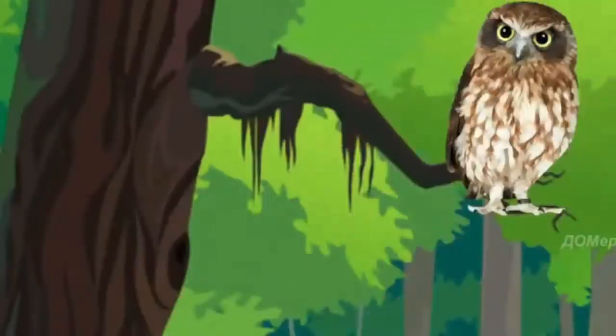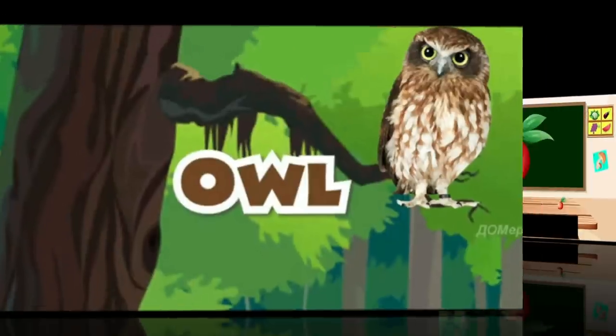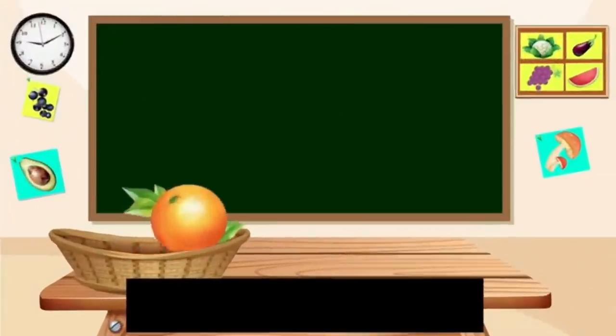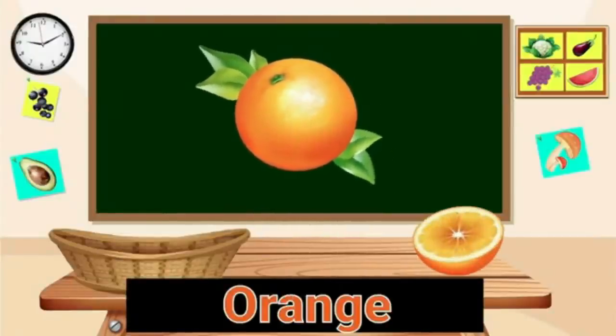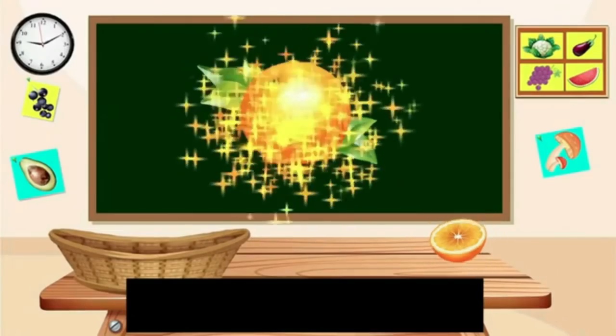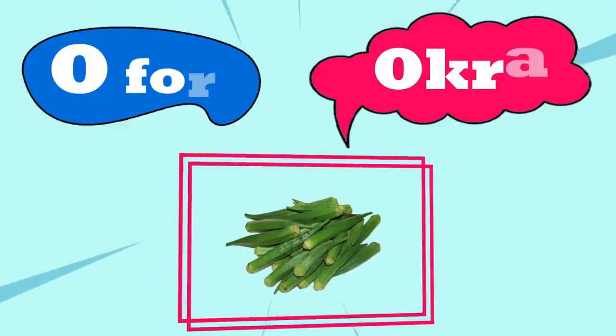O is for owl. O-W-L. O for orange. O for crab.